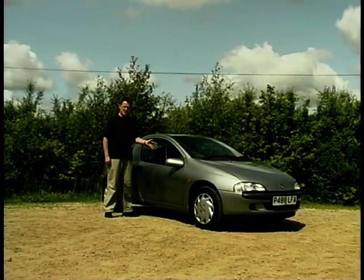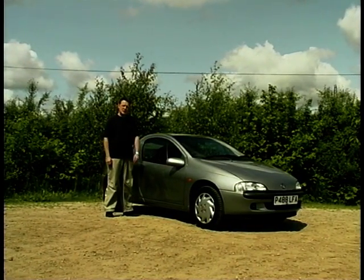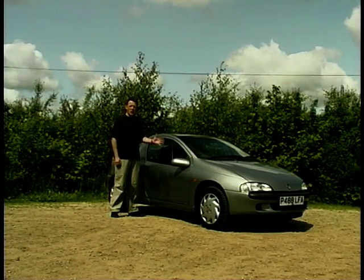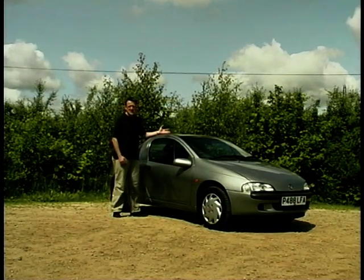But I recommend the Tigre. It's cheap to run, it looks good, and it's stylish, a bit like Claudia Schiffer, really. That's this week's One Careful Owner tip, the Vauxhall Tigre.